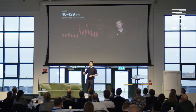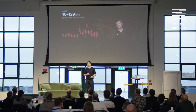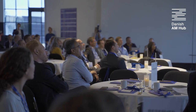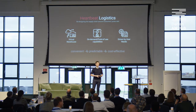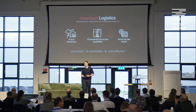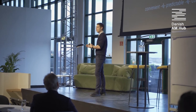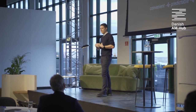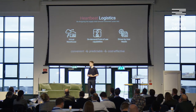But I like the idea of being able to get that kind of level of data, and really what it brings it back down to is, whereas we used to have to organize everything around how you made stuff, maybe in the future we can organize it around the heartbeats of our users. I've started to talk about this as heartbeat logistics. It's about the pulse rate of your customers and their customers' customers. And because we're now able to use virtual warehousing, on-demand point-of-use production, and orientate the entire supply chain based off of the user's needs, suddenly you can do convenient and predictable and cost-effective things that just weren't possible before.